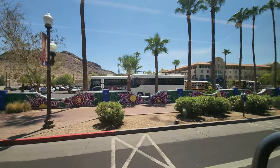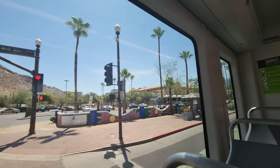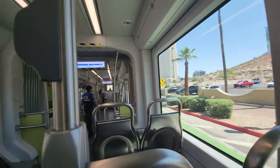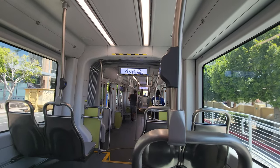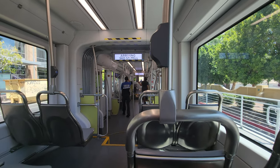And Southern Arizona Healthcare is also here, or VA buses, which is strange. Here's the other light rail station.